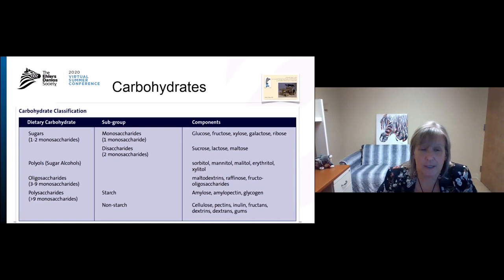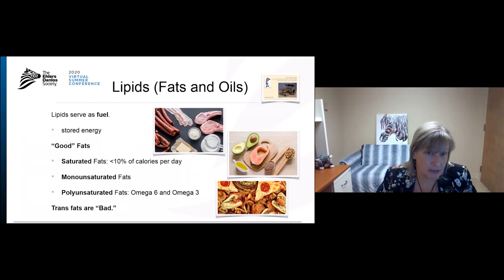One thing you might notice if you look closely is the acronym FODMAP comes from this carbohydrate classification. FODMAP stands for fermentable oligosaccharides, disaccharides, monosaccharides, and polyols. Next, it's important to learn about lipids.